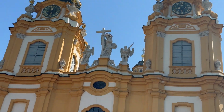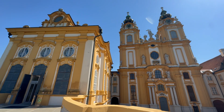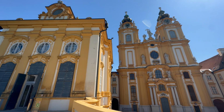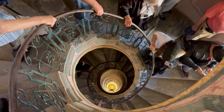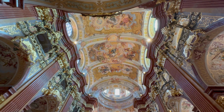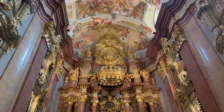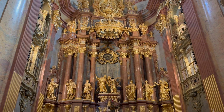So this is the exterior of the cathedral, and as we skip inside the cathedral, you'll then also see this beautiful staircase heading down to the church. The Abbey's over-the-top Baroque architecture includes its iconic church with stunning frescoes. It's really a masterpiece of Baroque art and design.